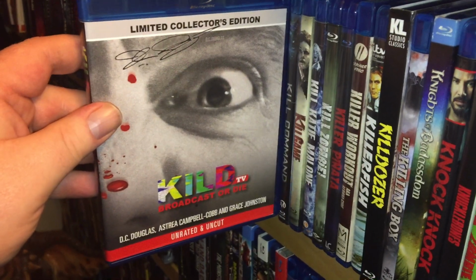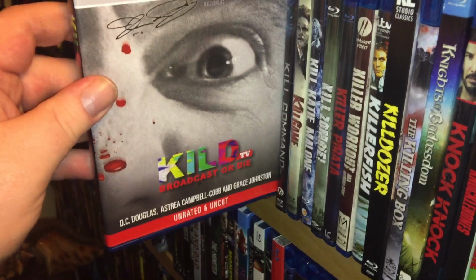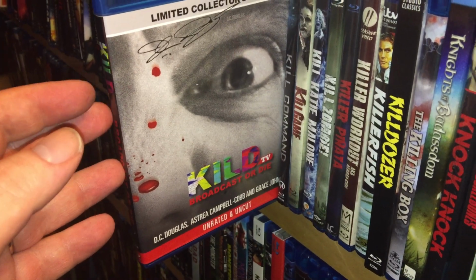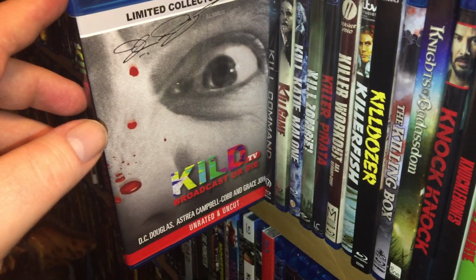Killed TV. This is a slasher that takes place in a TV studio, and it's aired online. The host is like a horror host, and of course, certain people are getting picked off one at a time. I found this through a magazine. I think Horror Hound had an ad for it, so I bought it from them.